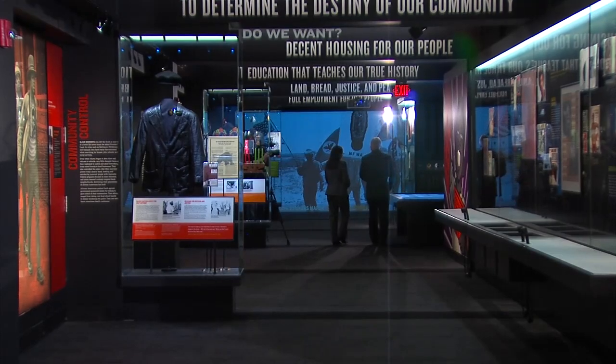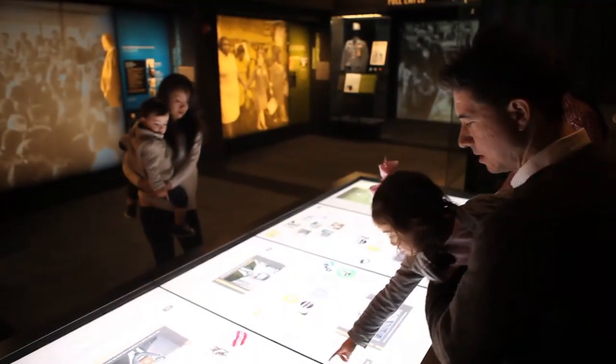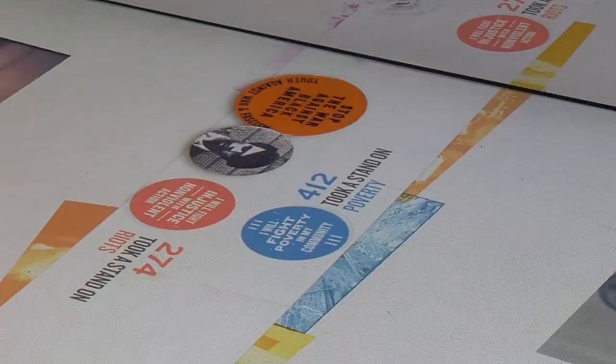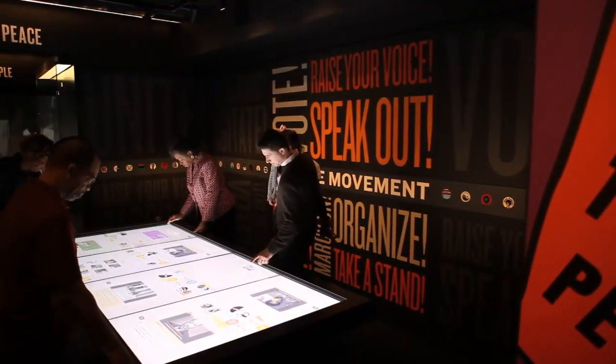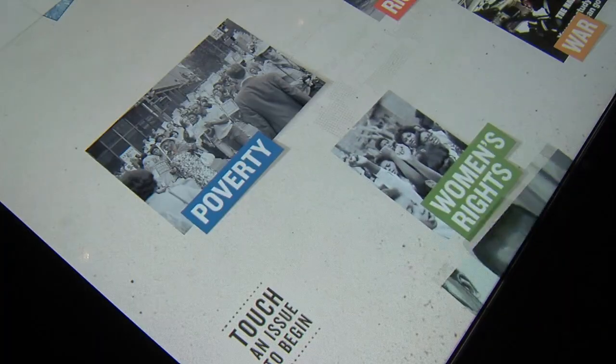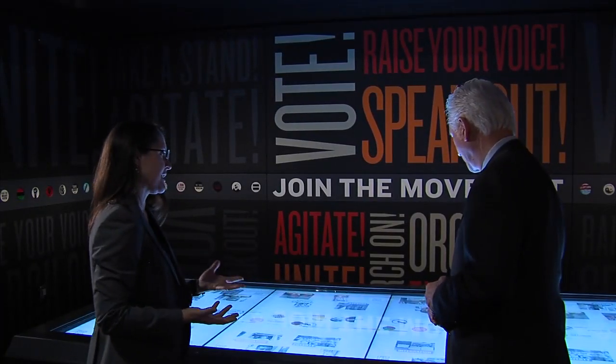And you stepped up to a new kind of digital interpretation here. Right. This looks like a touchscreen table. It is, and so this is Join the Movement. We have 6 issues. You can choose an issue, you can take a position, and it connects the contemporary issues with the historic issues, and then it shows us the importance of taking a stand as an individual, and also the power of people coming together to make positive change.